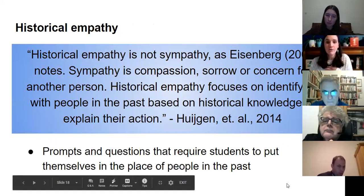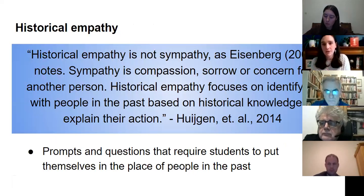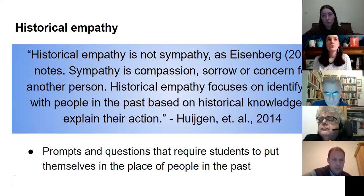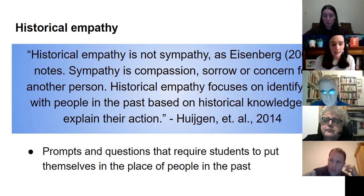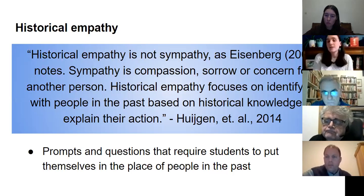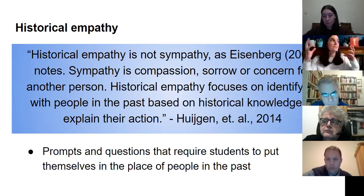The second one was historical empathy. I think it's really important what Hauchen and his team says here around the fact that empathy is not sympathy. So especially for a topic like this, we're not actually asking the students to exercise compassion or sorrow or concern for these colonized groups that participated in the war effort, although they may well do that as well. But that's not the skill we're trying to develop in this case. What we're trying to develop is the ability for those students to be able to identify with those people in the past, based on, and I think this is critical, historical knowledge, in order to attempt to explain the actions that these people undertook.